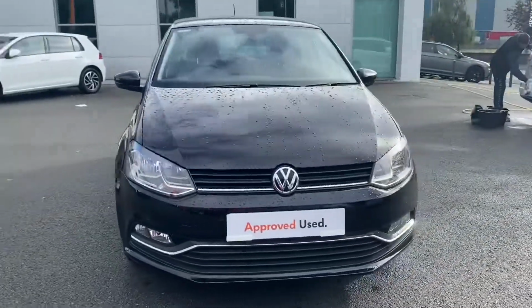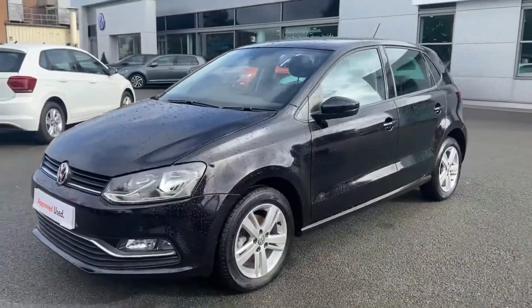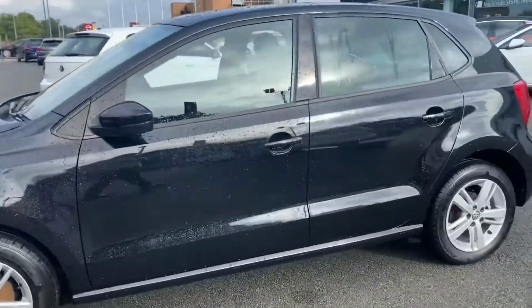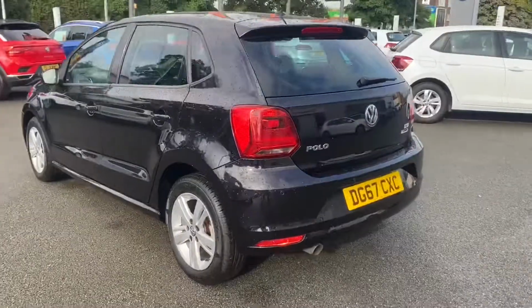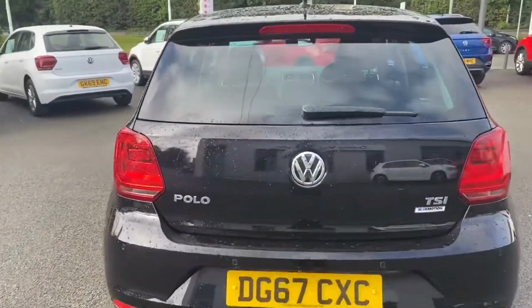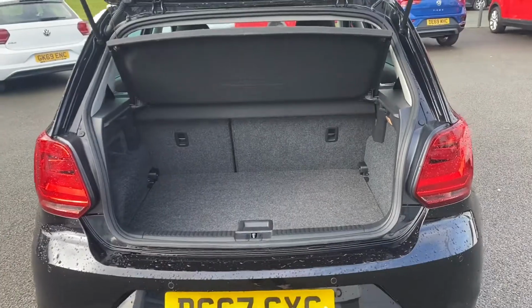Today I'm going to be taking you around this 67 plate approved used Polo Match Edition. This is the 1.2 90 PS variant of this model. We've got the deep black pearlescent paint, and also the looks of this car really set off with the rear tinted glass. This car also comes with front and rear parking sensors, making it easy to park in small spaces.